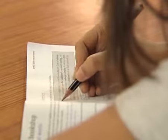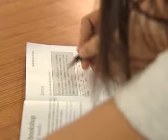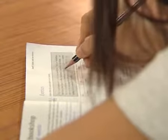We also read to get an overview of the text. We read to locate specific information, to identify the central theme of the text, and to develop a detailed and critical understanding of the text that is before us.